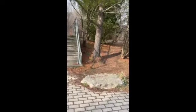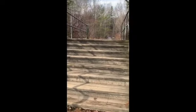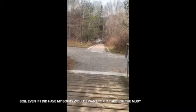Ready? Or stairs? Stairs. You didn't bring your winter boots. They're out, my winter boots. Would I want to go in the mud? Probably not.